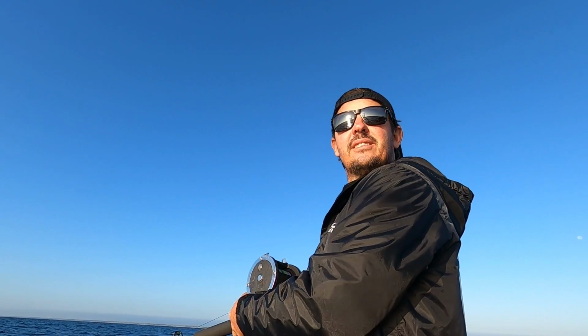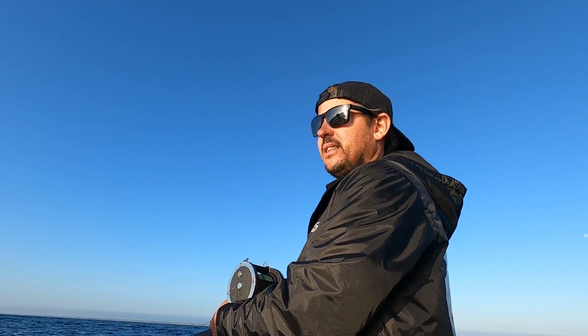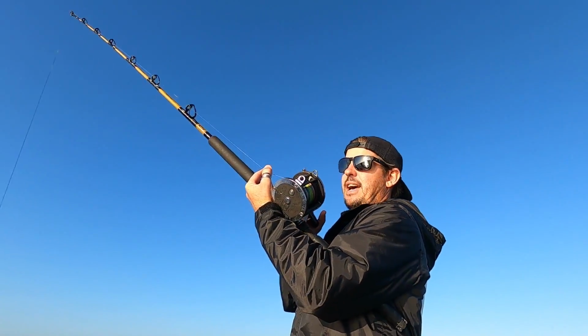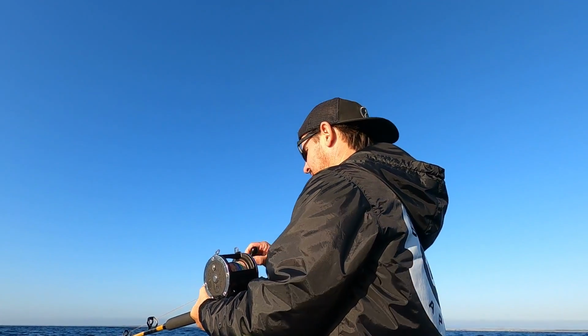Chasing blueies again, because it's what we love doing. I was just getting bites on my first drop, so anyway. Yeah. Got the big dog out here today. 100 pound braid, 120 pound leader.